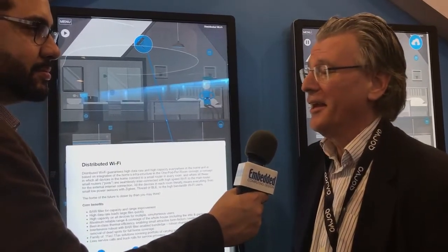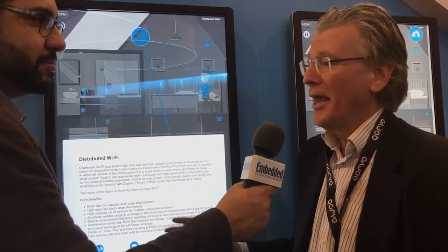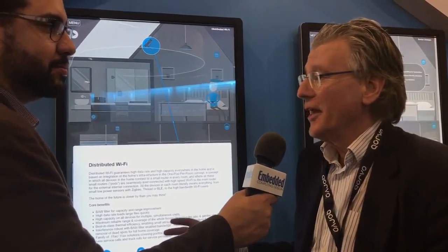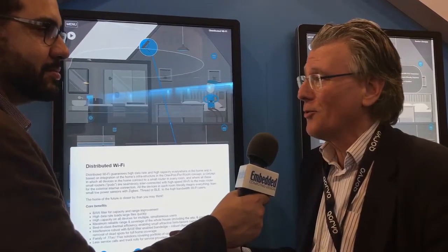If you look at a home today, somebody buys a router and then gets very annoyed that there is no coverage in the attic or in the basement. So somebody buys a repeater or an extender, but that's very annoying too, because you always have to fiddle with Wi-Fi to make sure you have a good connection. What this solution does is you don't have to fiddle anymore. It is one SSID, one password for your whole house, and wherever you are, you have good coverage without buying all these extenders. It will be a cost reduction and a real step forward, because it's going to work the way you expect it to work.